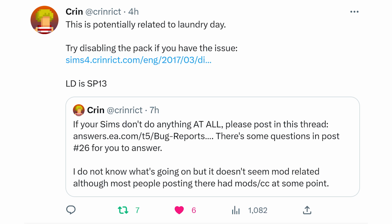If you need to disable the pack, either go to Crinrick's site or James Turner has one. The thing that I would recommend with Crin's site is that it's actually been updated. If you're on the EA app, it shows you how to do it with the EA app. And if you do need to disable it, the number you need for the code is SP13, because that's what Stuff Pack Laundry Day was or is. That said, if you have Laundry Day and aren't having this problem, you don't need to disable it. I have Laundry Day. I'm not having the problem.